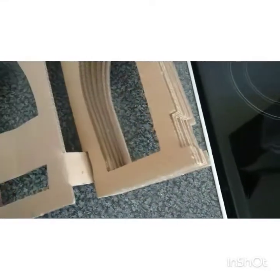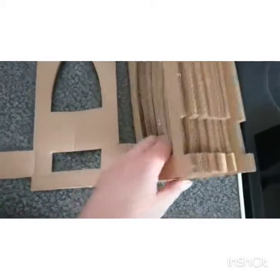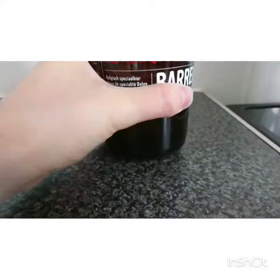Take that out, but look at that detail that's gone. That's just incredible, isn't it? All the effort for that madness. So just throw that one side, and here we have what we've been looking for.